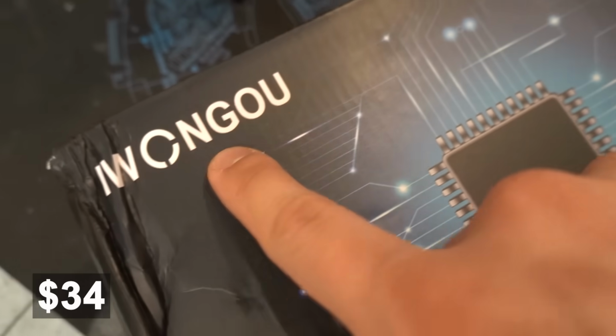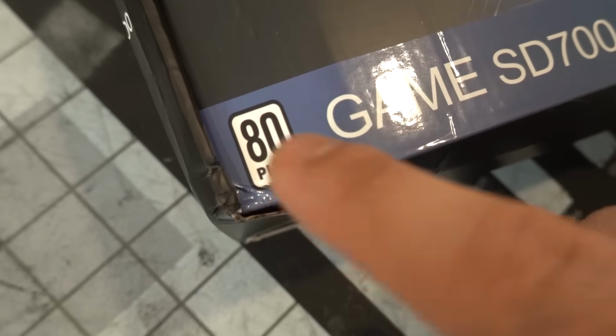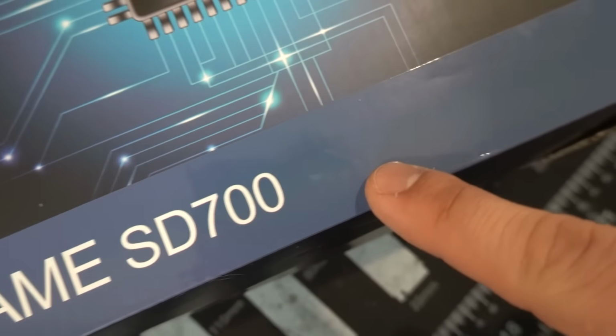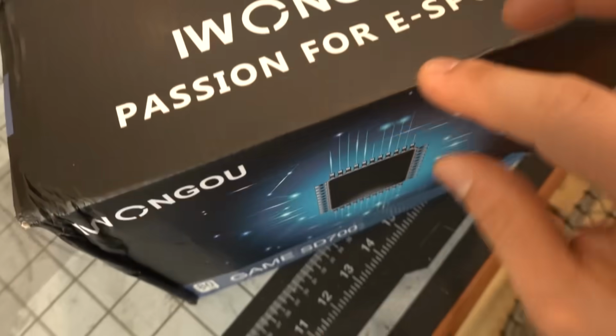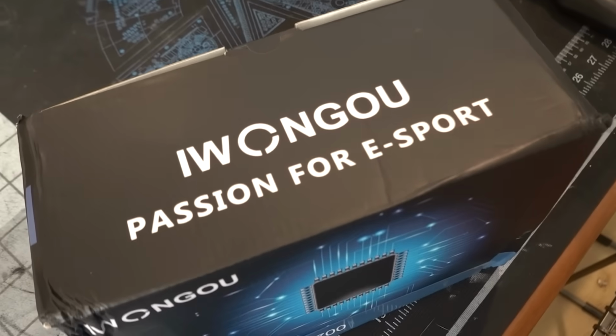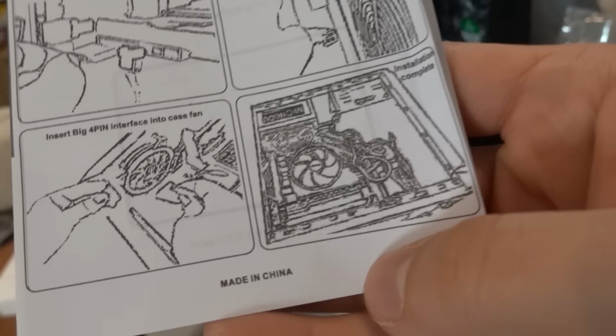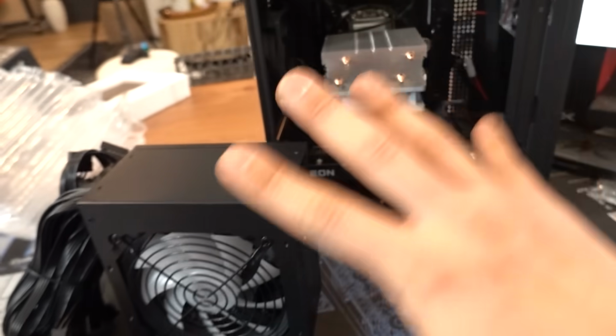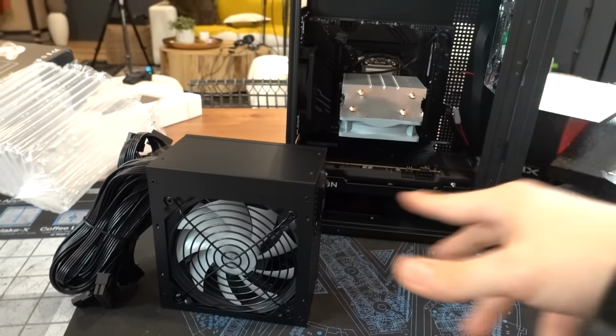Now we do the PSU. This is the "I don't give a shit" and the 80 Plus. 80 Plus, that's a guarantee of how many minutes before it explodes. Game SD700. SD is self-destruct. On the top it says "a passion for e-sport." Because when you install it, it says, bomb has been planted. What the hell is this? You can't even tell what's going on. Insert the other type of interface into the port. What the f? This wire almost rests in the case. If this PC cannot render any frames, at least we can watch it go up in flames.